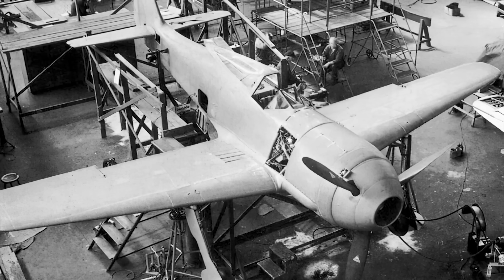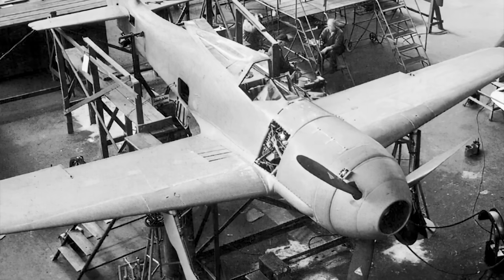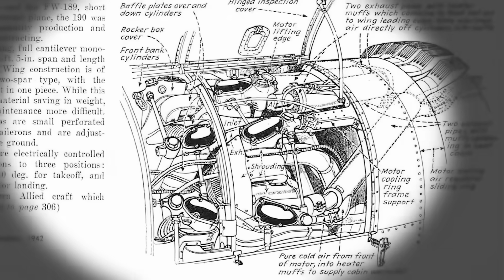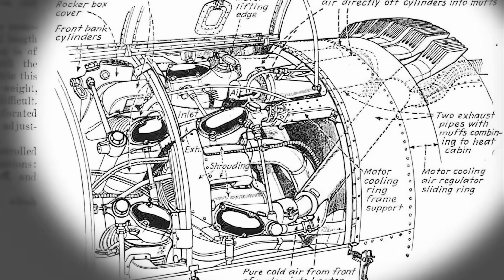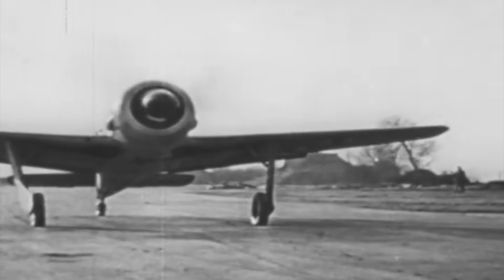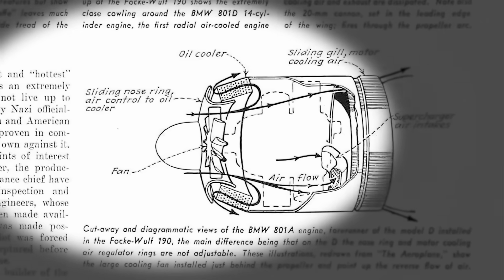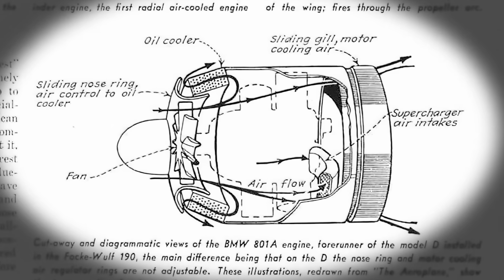Initially, the BMW 139 was selected for the FW-190, as the new aircraft was named. Still, it was found to be troublesome and unstable, and it was replaced by the BMW 801 14-cylinder radial engine. This new addition was set to work along an innovative BMW-designed cooling system, configured as an annular ring-shaped oil cooler core built into the forward cowl, just behind the fan.